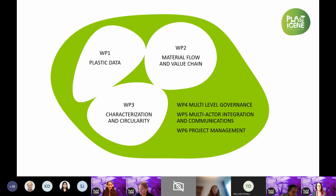As you can see, the project is divided into 6 work packages. The first 3 are a bit more technical in nature and aimed at determining the plastic material flow and value chains in Norway and increasing the knowledge on the composition of major plastic material streams. This is needed to improve resource utilization of plastic production and to assess the value creation of implementing circular business models and so on. In addition, we have 2 work packages that are aimed more at developing methods for assessing the effectiveness of regulatory mitigation measures for decreasing plastic emissions and increasing the circularity of plastics, and also to explore how regulatory processes and adaptation measures can affect future scenarios for different sectors at different levels of analysis and to alleviate pressures.